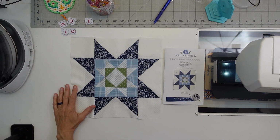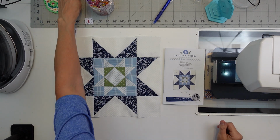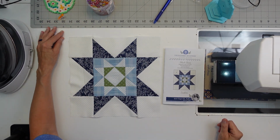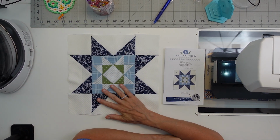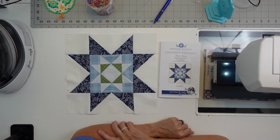And there we go, another beautiful block for the Designer Mystery Block of the Month. Number 11. My goodness gracious. Just seems like we started these. Not too hard to put together. Let me know if you're doing this and how it went together for you, but that really wasn't very hard to put together. Didn't take very long. A lot of fun to do.